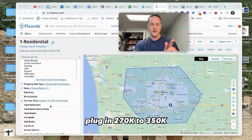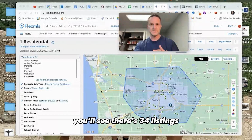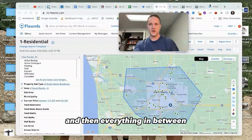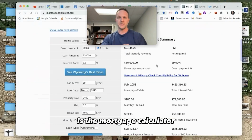So here's what I did. I plugged in 275 to 350 and circled all of the city. You'll see there's 34 listings stretching from Allendale on the west and Lowell on the right, and then everything in between. Before I show you what's available, what you can get for your money, one thing I want to show you is the mortgage calculator.